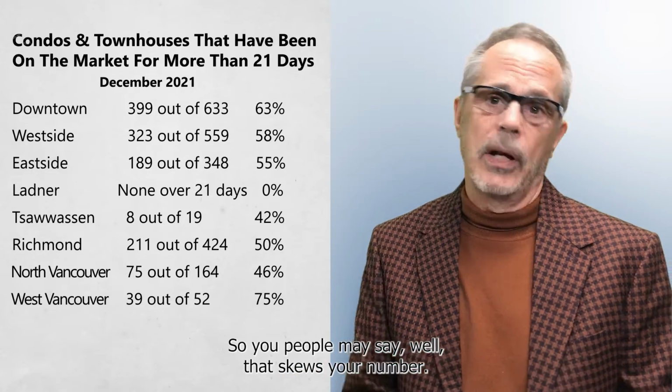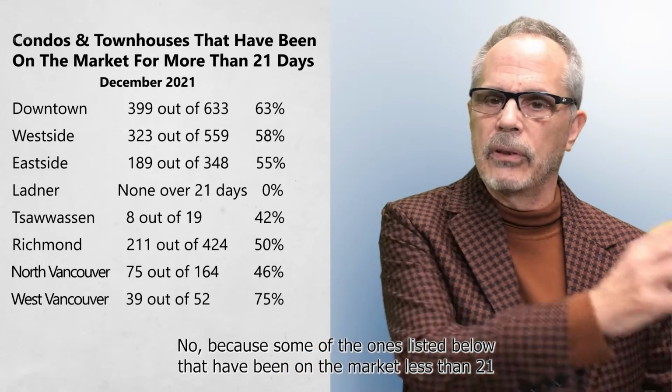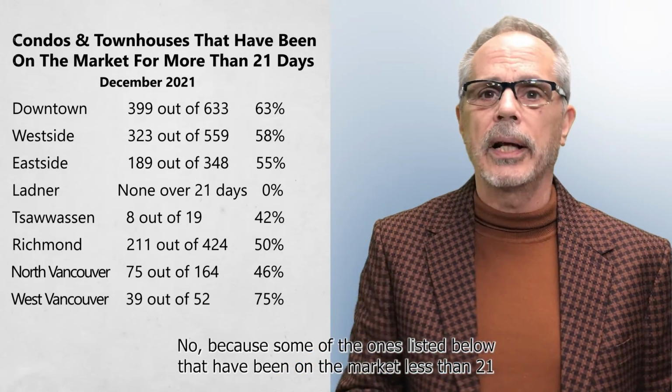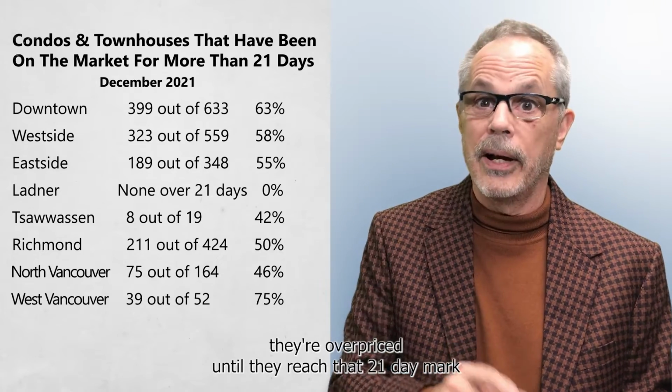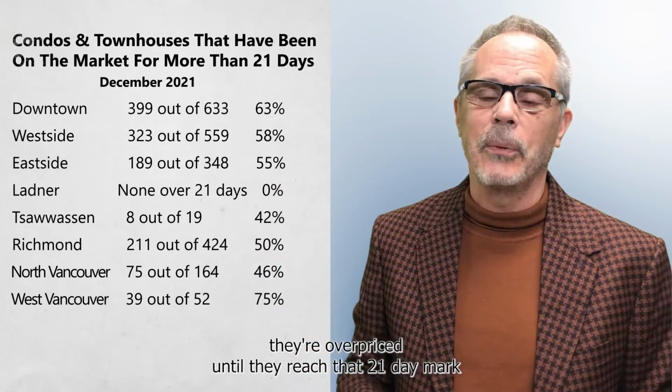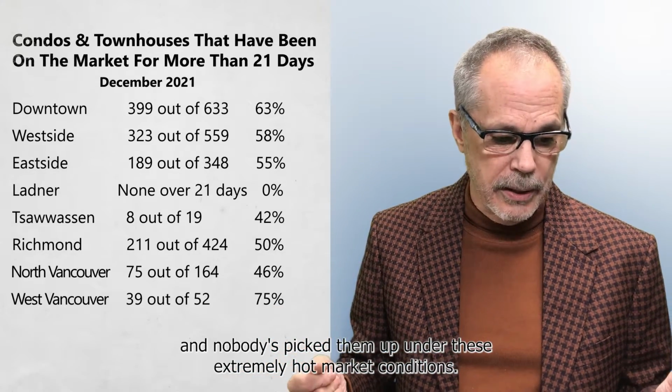So people may say, well, that skews your number, that makes it inaccurate. No, because some of the ones listed that have been on the market less than 21 days, well, they're overpriced too, and we're not going to know they're overpriced until they reach that 21-day mark and nobody's picked them up under these extremely hot market conditions.